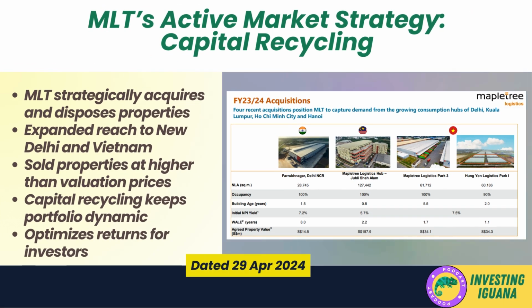On the other hand, MLT has also been successful in selling off some of their properties. These properties were sold at a price higher than their valuations, indicating a strong market demand and MLT's ability to realize profits from their investments. In essence, through capital recycling, MLT has been able to keep their portfolio dynamic and profitable. They've managed to offload properties that may not yield high returns in the future and reinvest the proceeds in promising markets. This strategy not only ensures a fresh portfolio but also optimizes the returns for their investors. It's a smart way for REITs like MLT to stay competitive in the ever-changing real estate market.